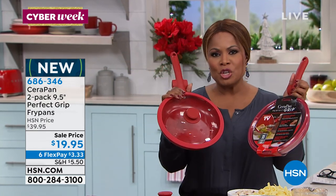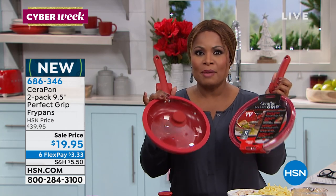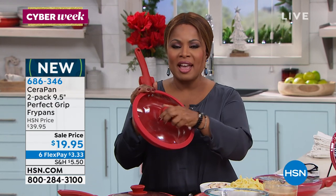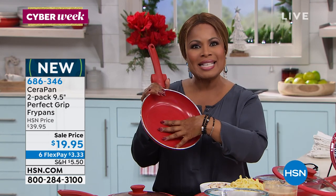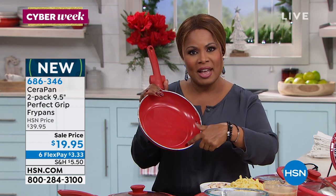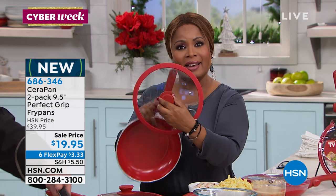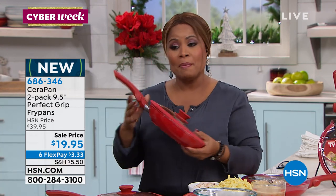So here are the features that you're going to love. Two times stronger, reinforced nonstick than most nonstick pans on the market. The nonstick on these pans is actually PTFE free, PFOA free. What does all that jargon mean? No plastic synthetics. It's the good stuff, the healthy stuff. They're 9.5-inch fry pans. The pans are oven safe to 350. The lids are vented glass lids. They're also oven safe to 350.